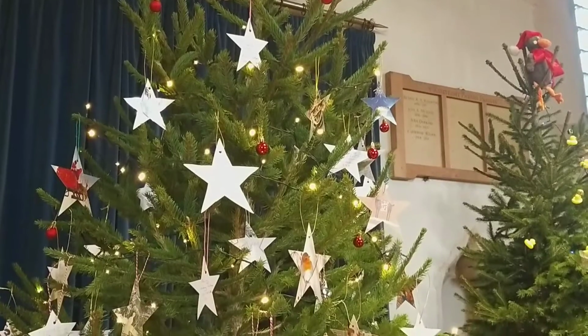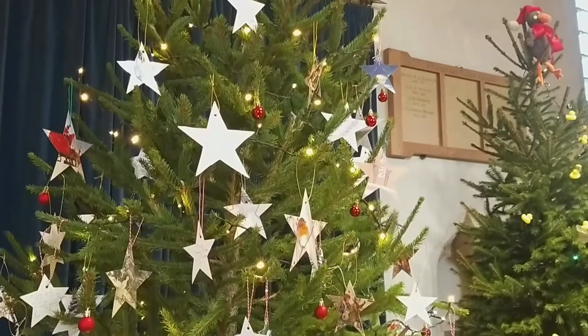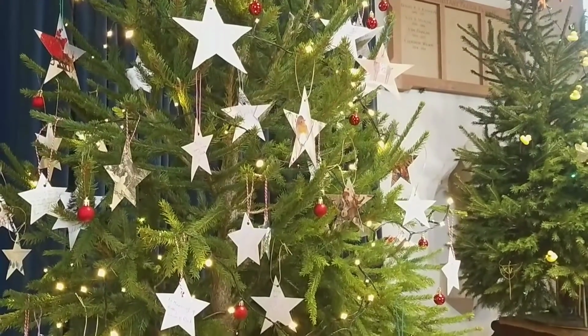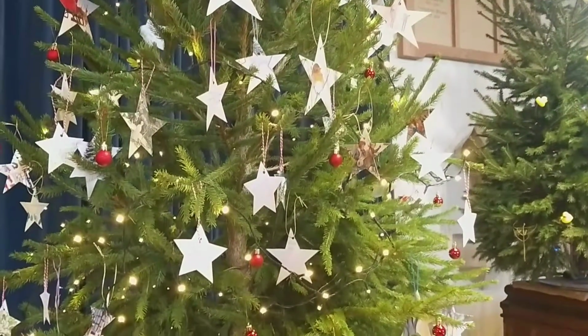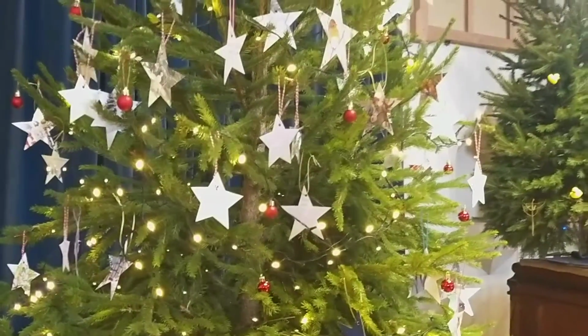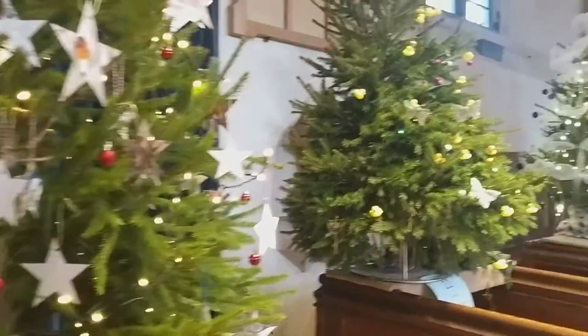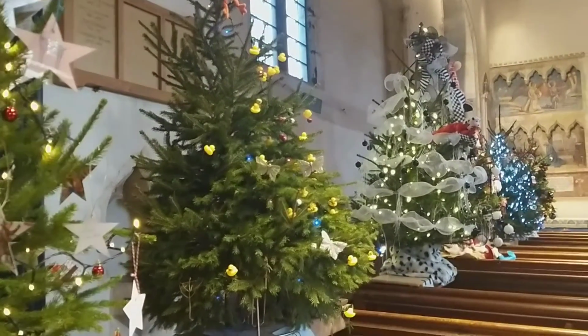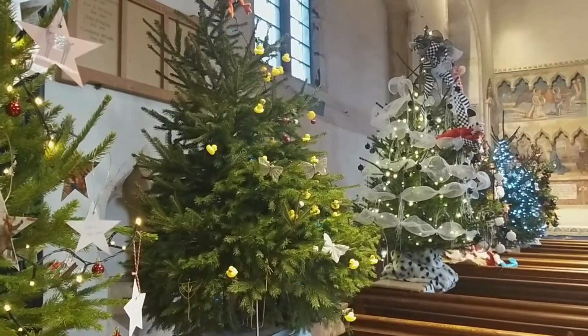I particularly like the simplicity of this tree. Recycled Christmas cards, cut out into star shapes, hung up with red and white baker's twine, and then just a few simple red baubles. And the decorations on the next tree, well, they're little yellow bath ducks.